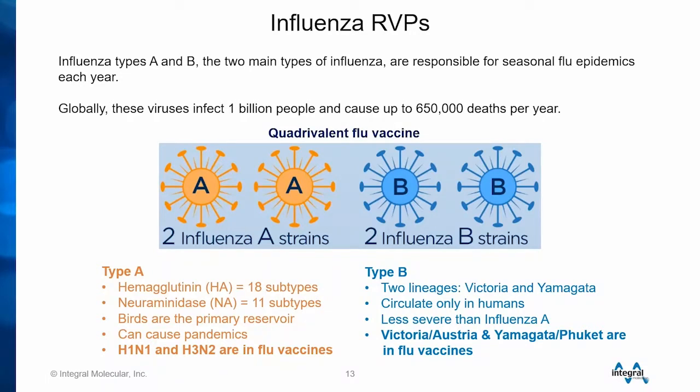Flu A has 2 surface proteins, hemagglutinin and neuraminidase. There are many subtypes of these genes, and combinations of these 2 give us the flu A strains. Birds are the primary reservoir, and these viruses can cause pandemics. For example, genetic reassortment caused the pandemic strain H1N1 in 2009 that we know as swine flu.